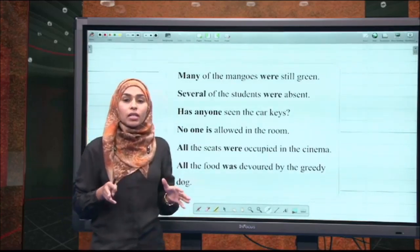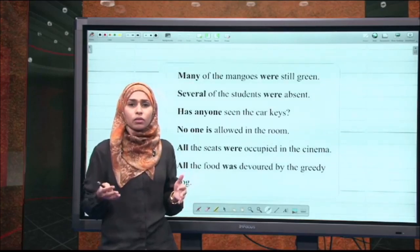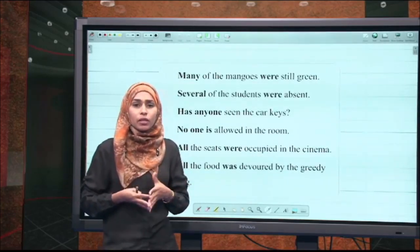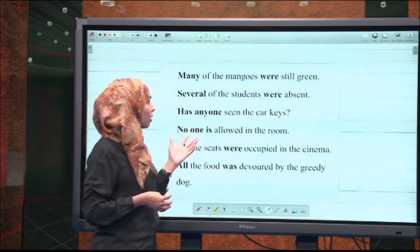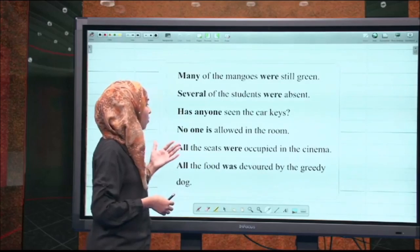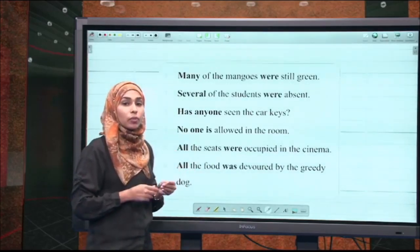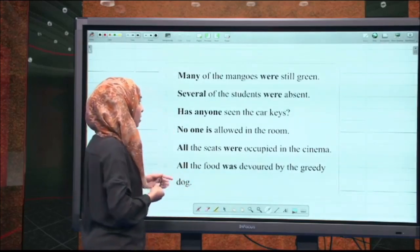Now, we did look at a lot of rules and we completed, in fact, about 18 rules or so with subject-verb agreement, and we discussed all of this. So when you're looking at indefinite pronouns such as many, several, ones, few, any, all of those, you have to be aware of the verb that follows. So let's look at these examples here.